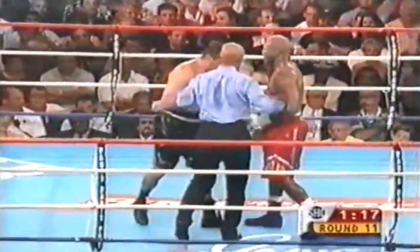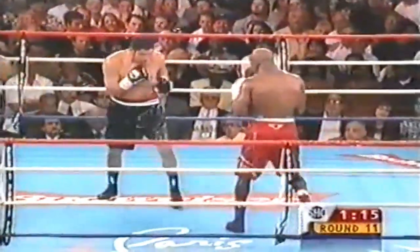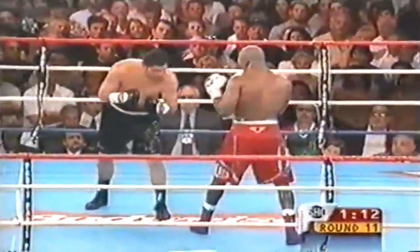There was a perfect example of John Ruiz's jab saving him defensively. He had it out there, always the right hand, couldn't get around it, and it blocked the right hand.